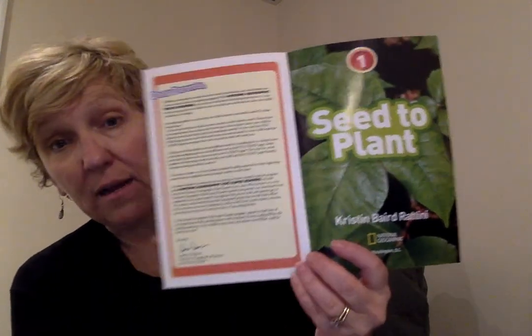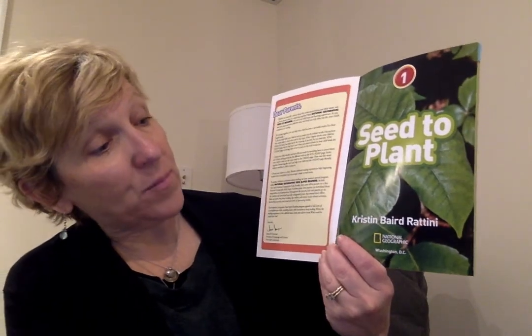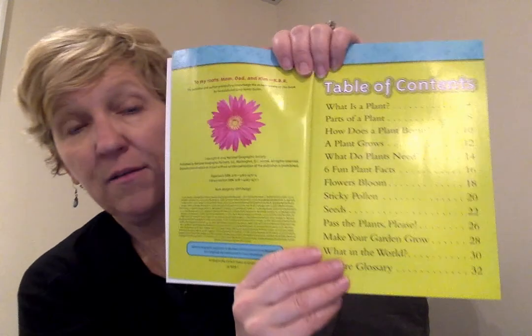to grow. This book is written by Kristin Baird Rattini, and it's a National Geographic Kids story. This is another nonfiction story, so that means it's real. It is a science book, From Seed to Plant. Here's the beginning. Many of you have seen this.